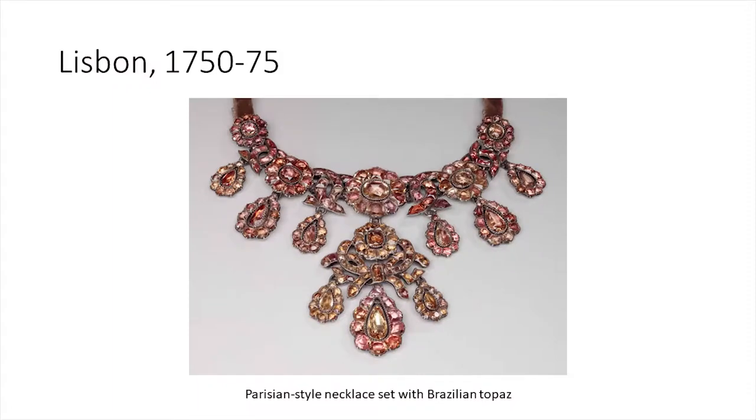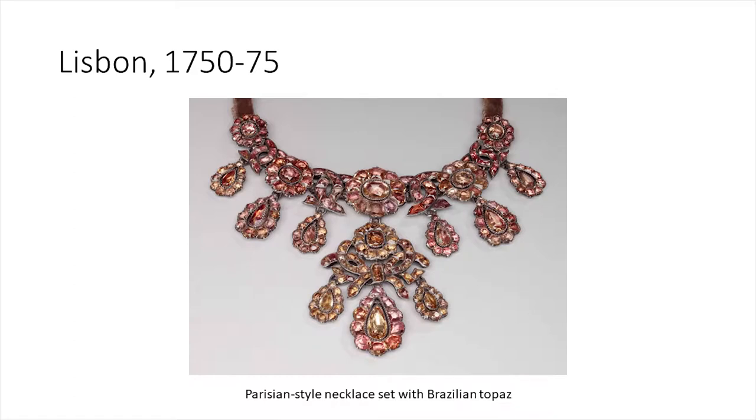So I wanted to show two things from the Newark Museum collection, both of which I have acquired recently for our jewelry collection, which is part of the decorative arts collection. I link it to metalsmithing. This is an 18th century Portuguese Parisian style necklace, very recently acquired, made in Lisbon, but set with Brazilian topaz. There are any number of reasons I wanted this for the collection, but the surface part of it is that this was the benchmark of aristocratic jewelry design in the 18th century.